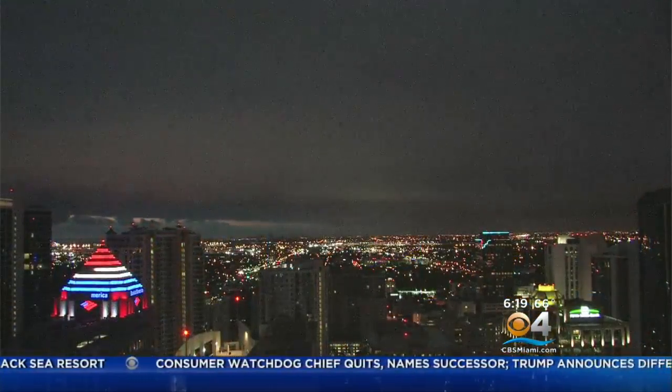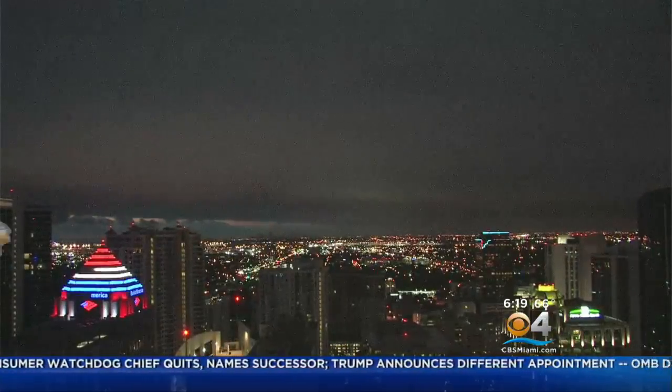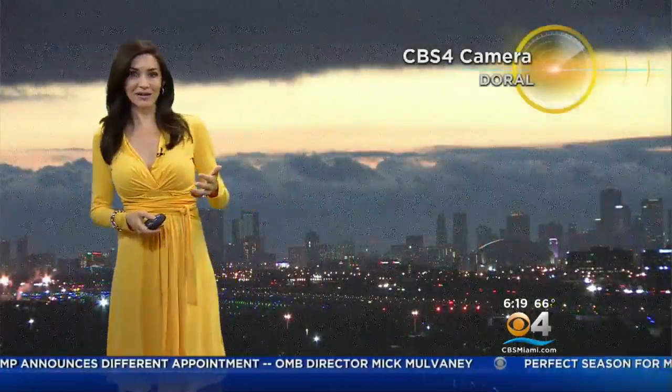So for folks who are going to be like me, heading out to get the tree today, or heading out to do some shopping, or just spending time with family and friends, the weather's going to be beautiful. Right now, it's a nice, cool start. Let's get you a live view from our Fort Lauderdale camera. Now, we are waking up to some clouds and also the potential for some patchy fog in spots.